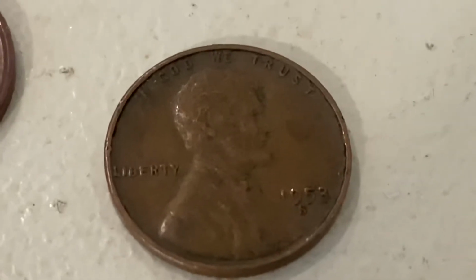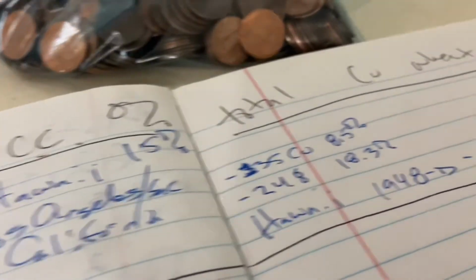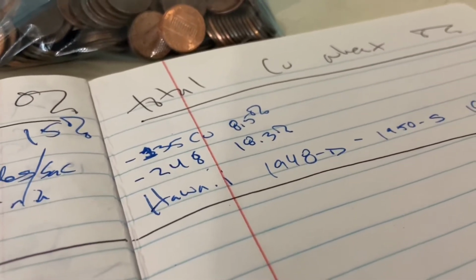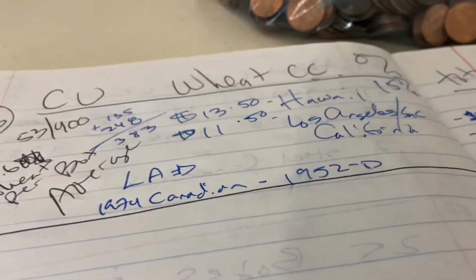Okay, folks, and 1953, San Francisco. We came to Hawaii to find San Francisco coins. Okay, folks, and here's the proper wrap. We got a total of 15% copper. That was 8.5 from the California rolls, pun intended, and 18.3% from the Hawaiian rolls. We found the 3 Wheaties in the Hawaiian rolls and the 1 wheat back in California.